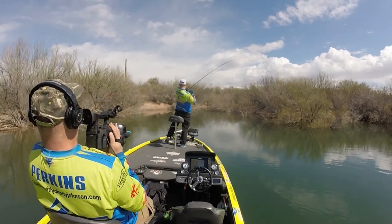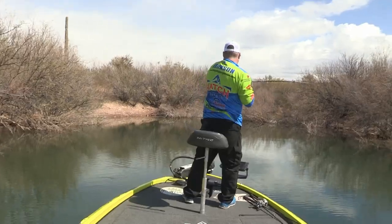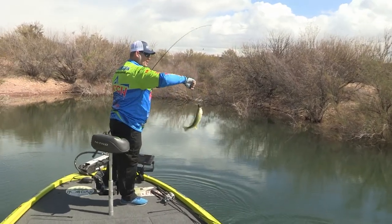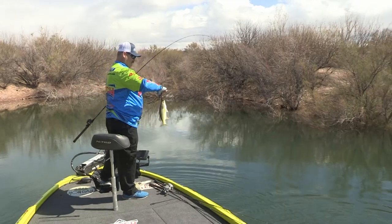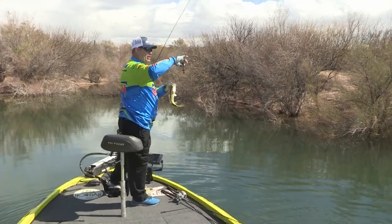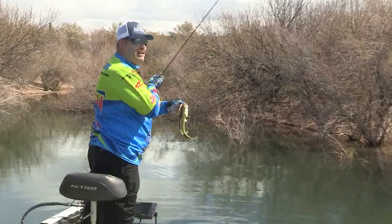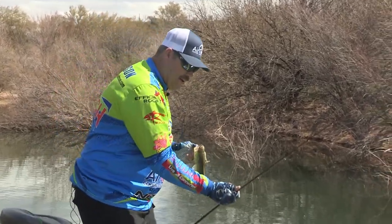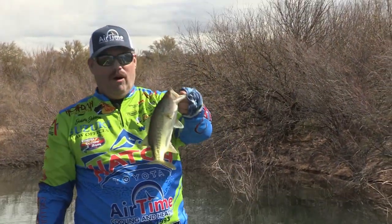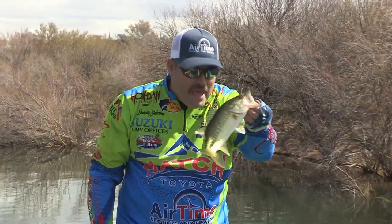Oop. Got him. Got him. Yeah. Well, that one was in the bush. That's a buck bass, folks. I had to go to a little Texas rig and flip it in these bushes a little bit. I was trying to figure out if these fish had moved shallow or not. We're in a little bit of stained water. Little Lake Pleasant bass.